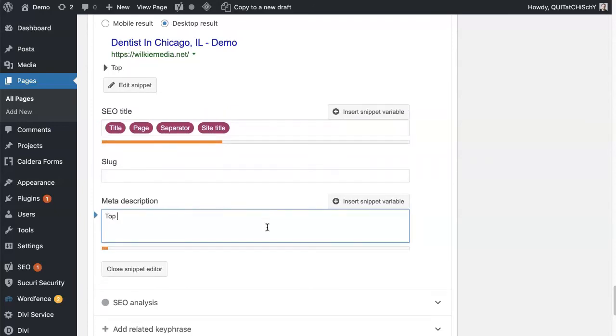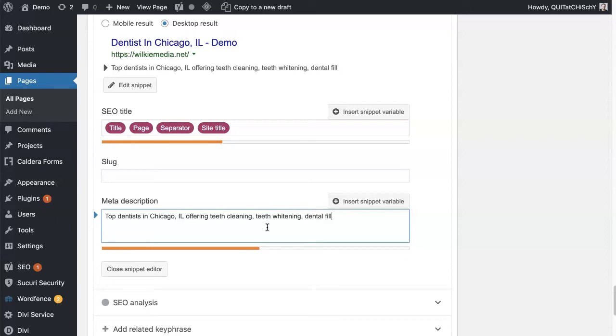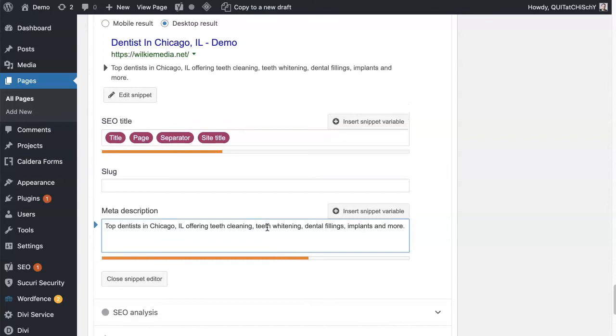affordable or top dentist in Chicago, Illinois, offering teeth cleaning, teeth whitening, dental fillings, implants, and more. Call to schedule an appointment today. Okay, and make sure everything is spelled correctly, obviously.